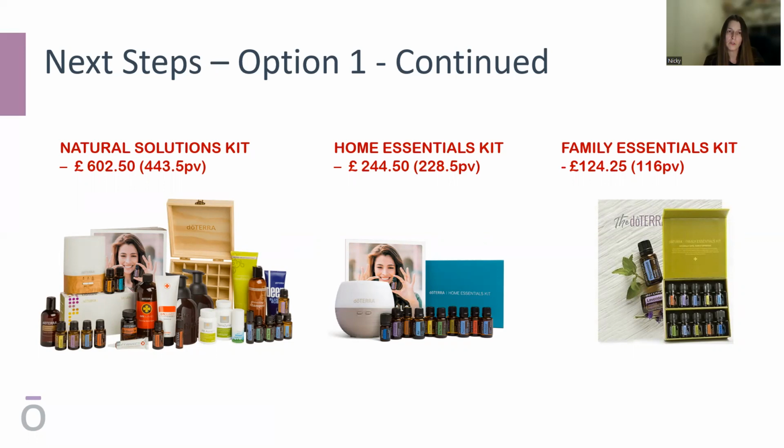You have the Natural Solutions kit. This is if you want to change everything in one go. This is your hand soap, your shampoo, your shower gel, your deep blue, your supplements, your diffuser, your oil, Correct X, which is a topical cream. You've got the breathe stick there that you can put on your chest area. This kit also includes a box for your oils and the diffuser. This one's £602.50. That's the Natural Solutions kit.